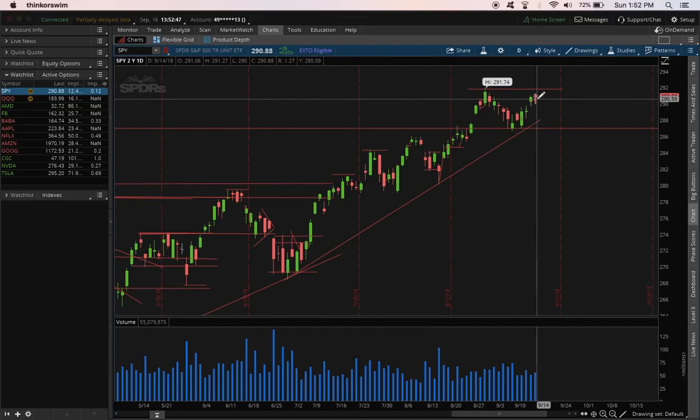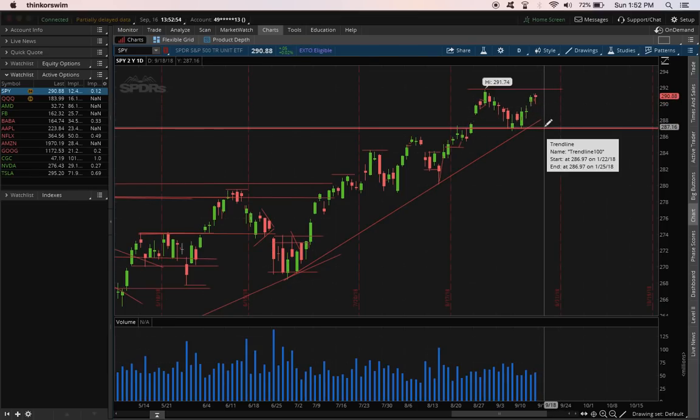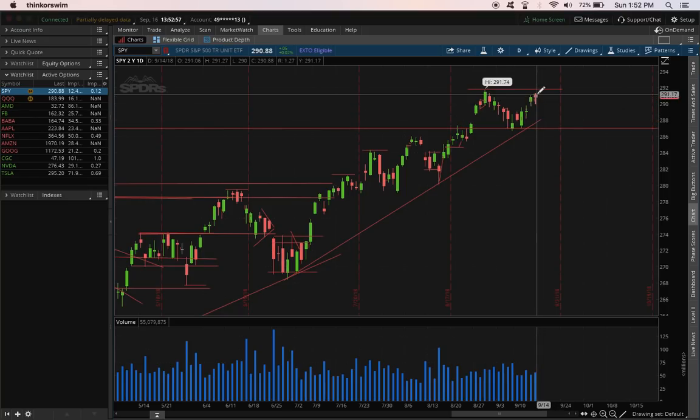resistance level, so we could either see a little pullback to this supporting trend line, a pullback to this 280.87 support, or if volume and buyers decide to come in, we can see it push straight above 291.74 and just continue up to make new highs.